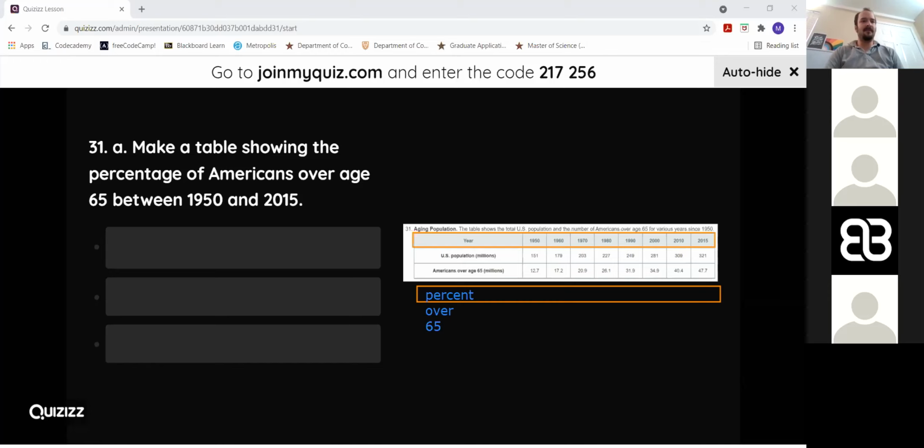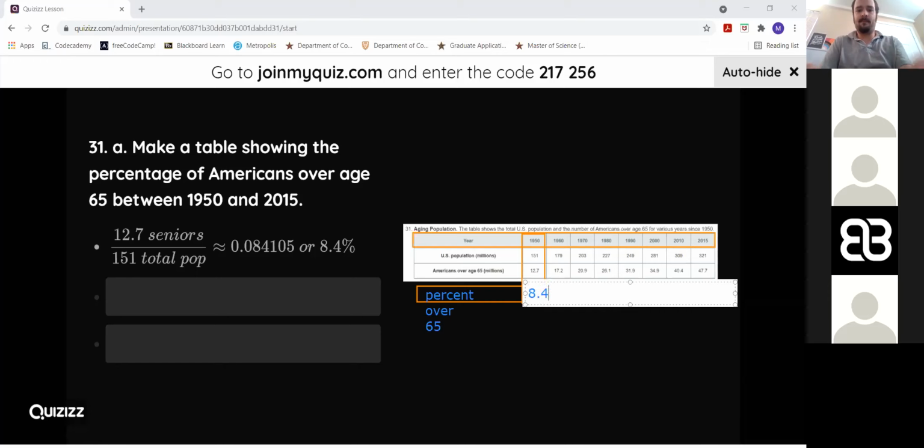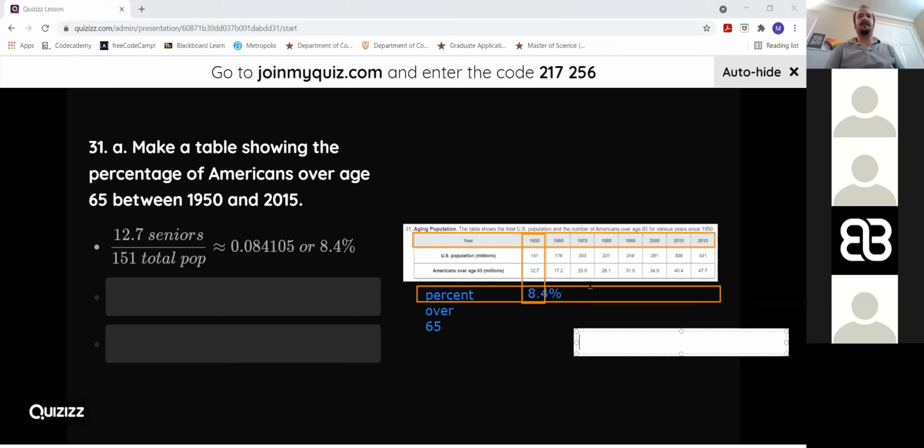Well, where's my little bar? I'm going to do annotations. I've got to exit out of annotations to get to this. So for the first one, for 1950, if we want to look down here, I'm doing the number of people over 65 divided by the total population to find that percent. So I should be putting something like 8.4% in here. I don't know how to get it smaller. Okay, whatever.